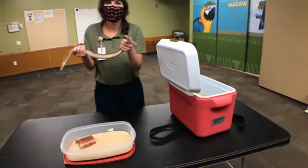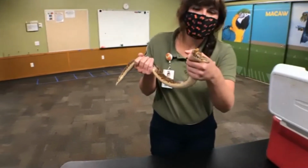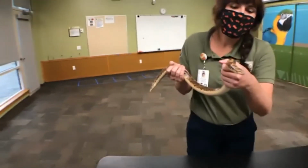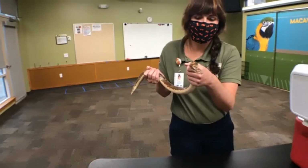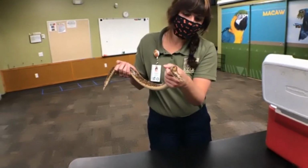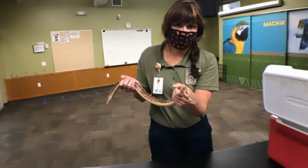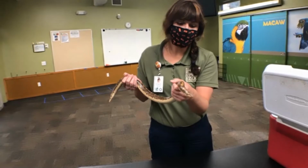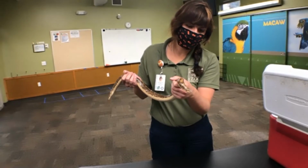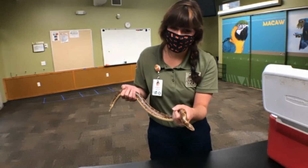Quartz is a Kenyan sand boa. See her right here? She's 15 years old, and they live up to 20 years when in human care. But these snakes live in low altitude sandy areas in Eastern Africa. So she spends most of her time, as the name would suggest, in the sand.